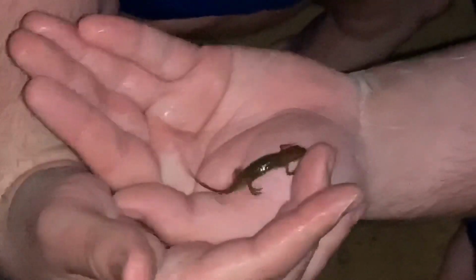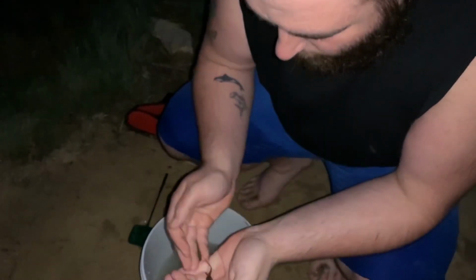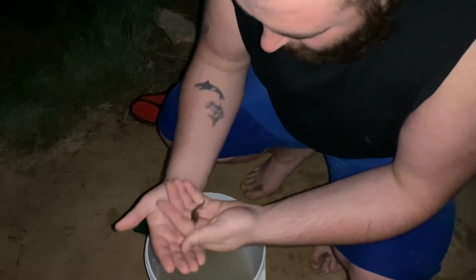So this one, Nora, is a smooth newt. The orangish colour that it's giving off shows that it's a smooth newt. So for those that don't know, in Britain we only have 3 types of newt: palmate, smooth, and the great crested. The great crested being the most endangered of them all, that you actually need a license to handle it.